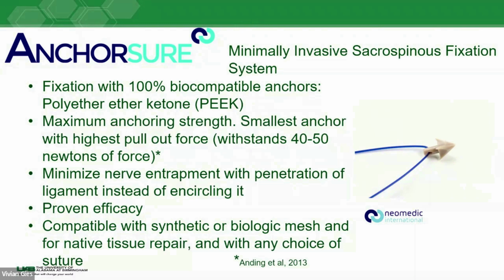It makes sense that you would minimize nerve entrapment, because you could really encircle a nerve with the use of a Capio suture type placement. It has proven efficacy. It's compatible with synthetic or biologic meshes. I don't use it for mesh, though some people do. And you can put any type of suture. I usually use a Prolene, PDS, or all PDS.